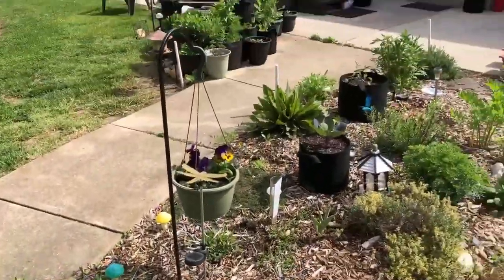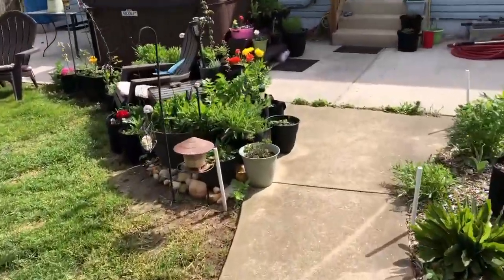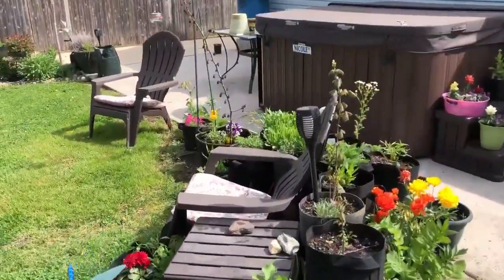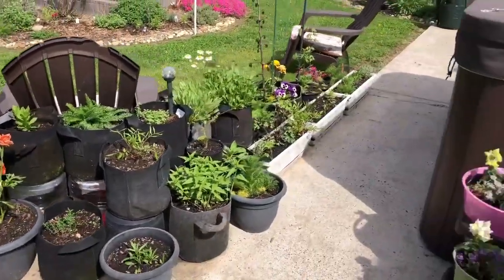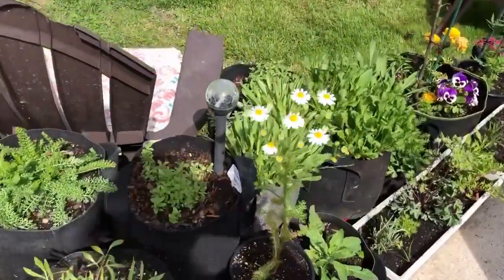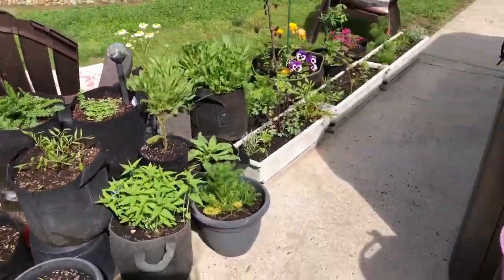So this is really my favorite time of year, watching everything that was dormant in the winter start to green in with this gorgeous green color. And then this is my little sitting area. And I just put these pots around to make it look nice. And there's some more chamomile in bloom. Isn't that beautiful? And I just have various things here.